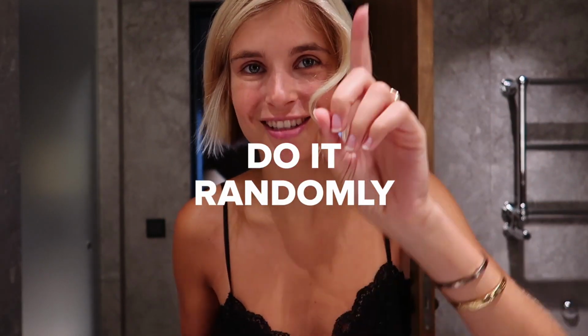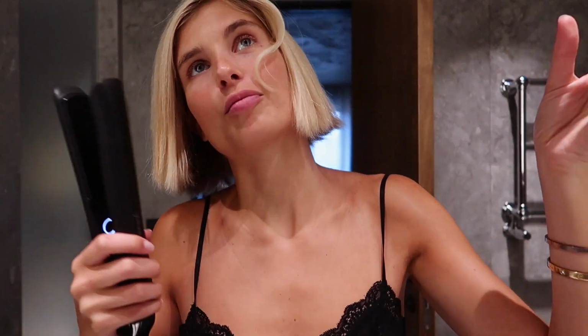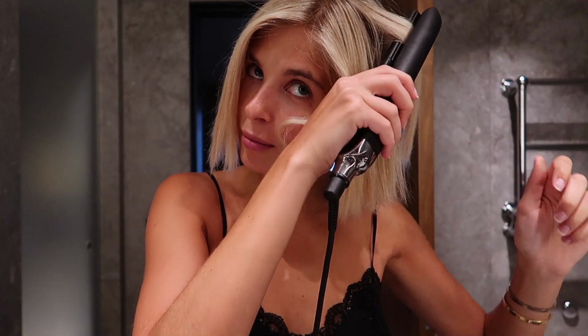Voila. Here you see the front part, which in my opinion is the most important part. And what I just did here, you just keep doing over your hair. And what's important, do it randomly. That's my #1 rule. Don't make one by one and in a perfect way. No, we want natural. So you just grab another piece of hair, wherever it is, and then you do the same.